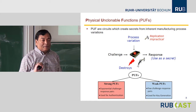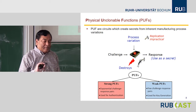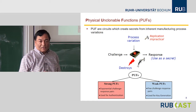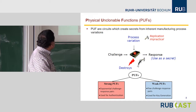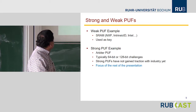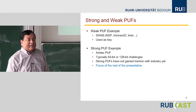So you basically have one challenge: you query the PUF, and the PUF just gives you a response, okay? And typically the weak PUFs are being used as keys, and they're being sold by a number of companies, including NXP, Intrinsic ID, Intel, etc., and they provide a secret key.